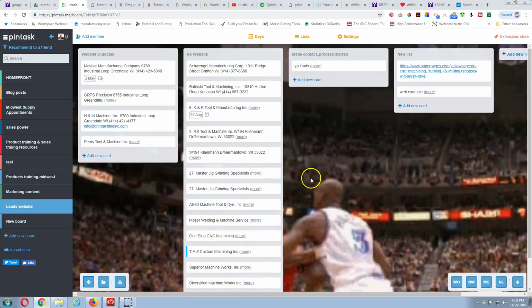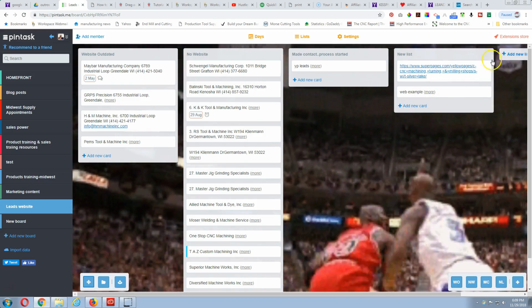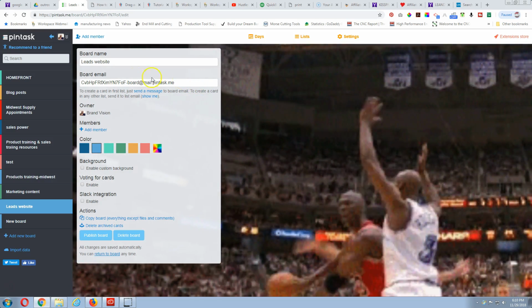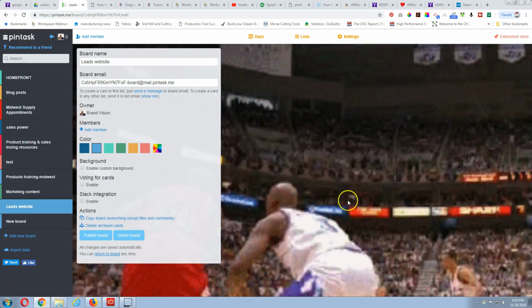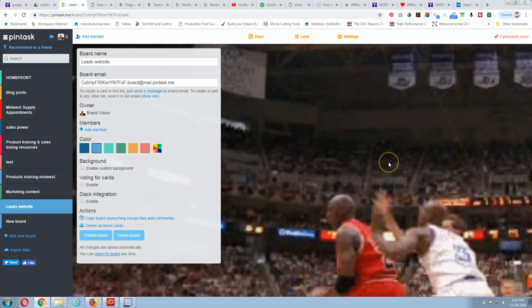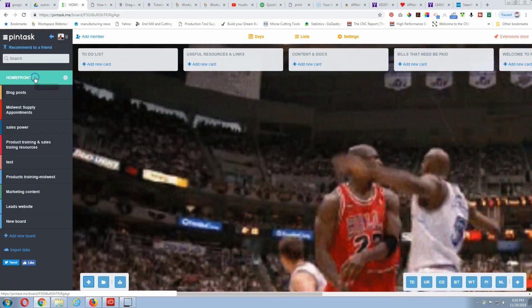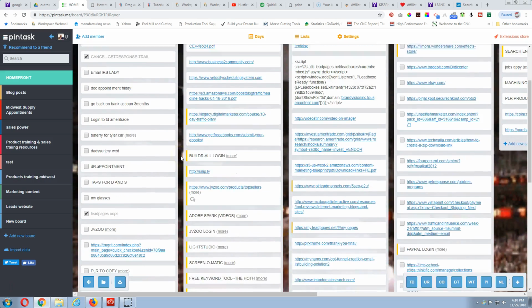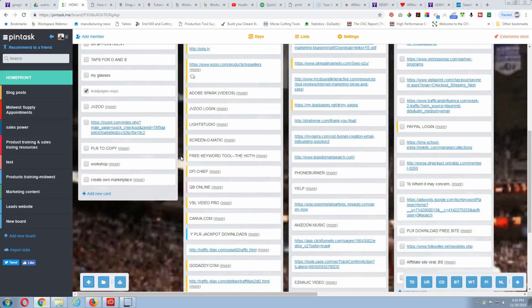This is just an awesome tool, and the cool thing about it is there's actually a lot you can do with this here. You even have, for each of these boards, an email that you can use. You can customize it. As you see, I got MJ in the background. Oh yeah. And this is just a really, really cool tool to stay organized. It's totally free, and it's just real easy to use, which I like.